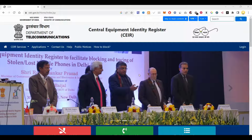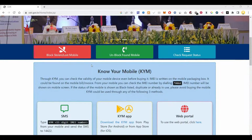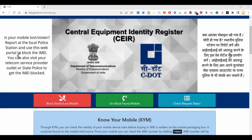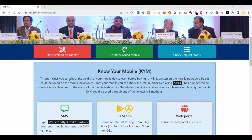Today I will show you one website. It's called Central Equipment Identity Register website. It is used for finding your lost mobile phones. What you do is that you can come here and block your lost mobile phone. You can also unblock your mobile phone once you have found it. You can check the request status of the blocking or unblocking. So this will avoid people from buying the stolen mobiles in the market.